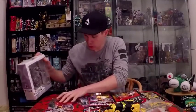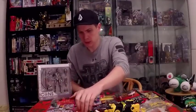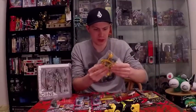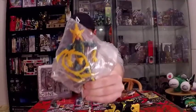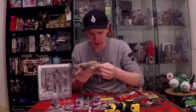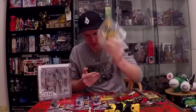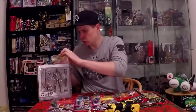And I also picked up this Toy Biz Electro as well. I've got a little bundle. Nice little figure. It's got his electric zappy bit, which is cool. Normally they don't have that, so it's a cool little Toy Biz figure for the stall.